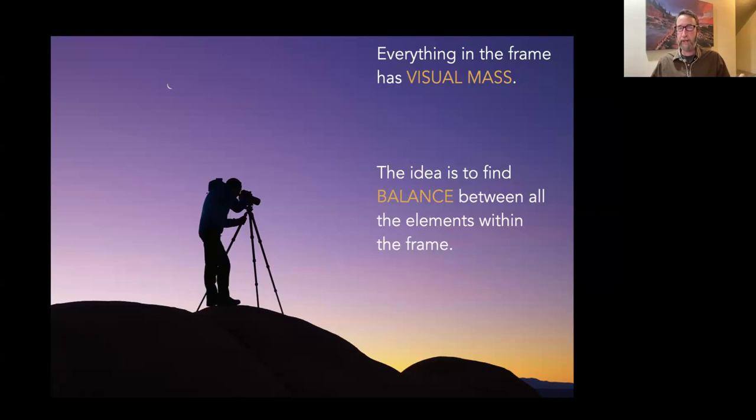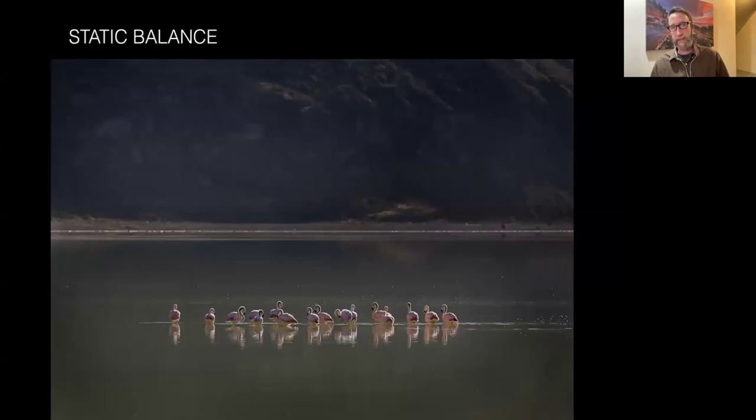It garners our attention. Our goal is to be constantly thinking about all the elements in the frame and how to arrange them so that they are balanced within the frame and with one another. There are two different kinds of balance: dynamic balance and static balance. I like to envision a teeter-totter on a playground, right? When we think of the teeter-totter as being balanced, oftentimes we think of it as being completely level, right?